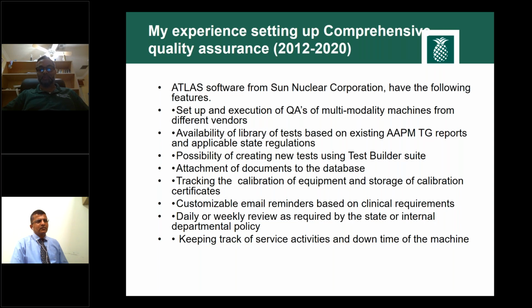I know many of our countries require that we cannot share the patient data with anybody other than for clinical purposes. So we separated the clinical needs versus the quality assurance needs into separate programs. And even the inspectors who come from the state or regulators who want to look at our QA program, they don't need to see our patient information. That was the logic behind it.